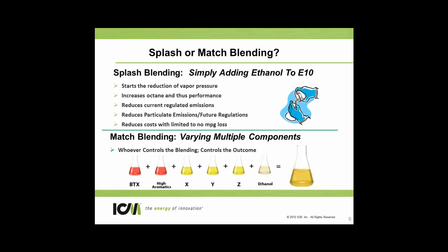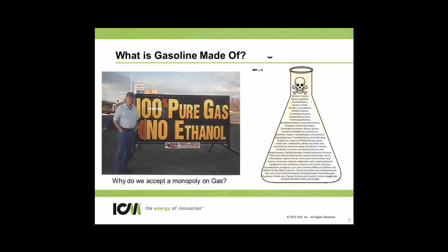The other concern is match blending, and a lot of these studies will sometimes match blend octane or match blend distillation, vapor pressure. And so you really have to understand what did the oil company do, because a lot of these fuels are provided by the oil companies when they do studies. What did they do to the base fuel that changed? And there's a significant concern going on today around match blending distillation, because very few people have looked into this. So you will hear me talk a little bit more about match versus splash blending in the slides to come.